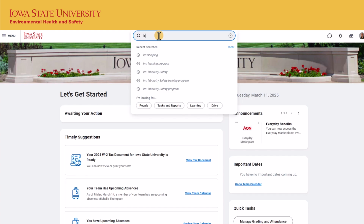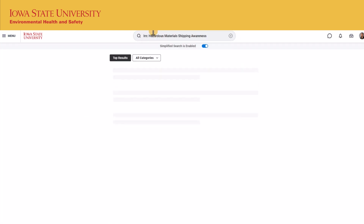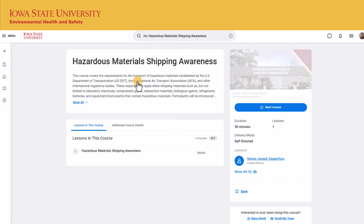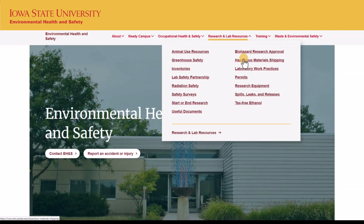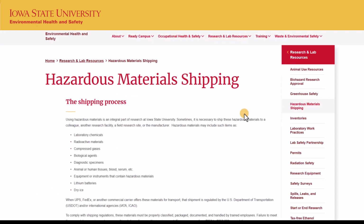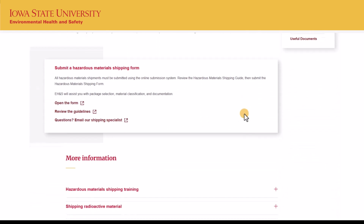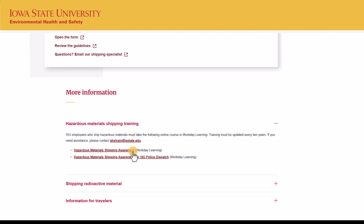When you receive or ship hazardous materials at ISU, the person shipping or receiving them must complete the Hazardous Materials Shipping Awareness Training online to become an authorized shipper. Our website's Hazardous Materials Shipping Guide outlines all the necessary packaging, labeling, and paperwork procedures. We recommend contacting EH&S at least 1 week before shipment for materials that have not been shipped before.